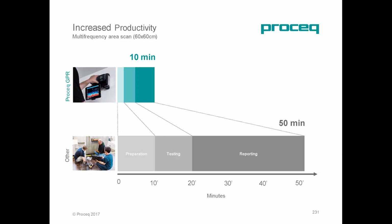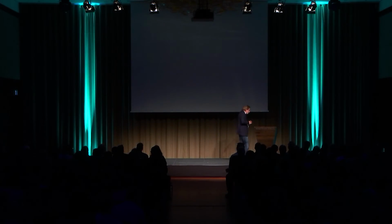Now for the solution at the bottom, you cannot do the reporting in the field. You need a desktop software, so you need to drive back to the office. So you would actually also have the driving time to add to the complete picture and to the complete comparison. So overall, probably you have a time saving in the order of magnitude of 10 or 15. So looking at all the pain points, I truly think that Proceq has solved the major pain points and has really revolutionized GPR. And to summarize this great, fantastic new product, we have prepared a short video that we would love to share with you now.